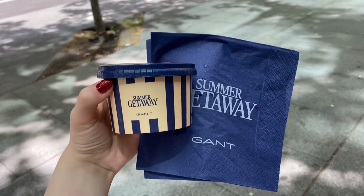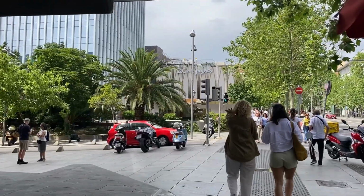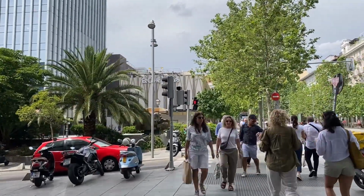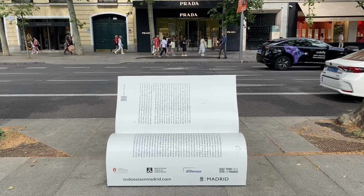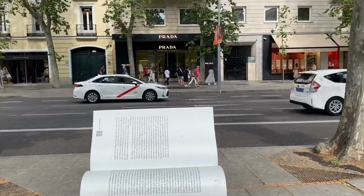We went into Gaunt and they were giving free ice cream, so that was pretty cool. And then we came across another El Corte Inglés mall, but this one was quite different actually. It was a lot smaller. So we went back out and we were heading towards Puerta de Alcalá. But check out this bench in the shape of a book. How cool is that?